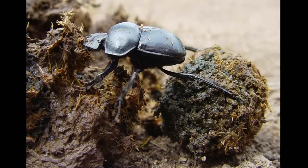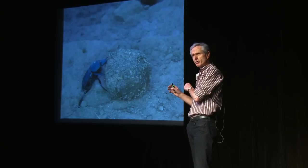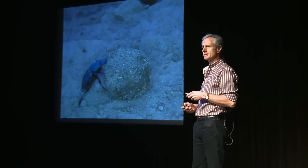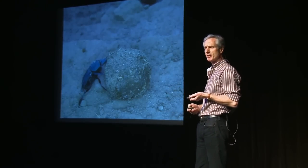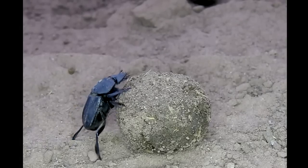So, the question is how do they deal with this material? And most dung beetles actually wrap it into a package of some sort. 10% of the species actually make a ball. And this ball, they roll away from the dung source, usually bury it at a remote place away from the dung source, and they have a very particular behavior by which they are able to roll their balls.